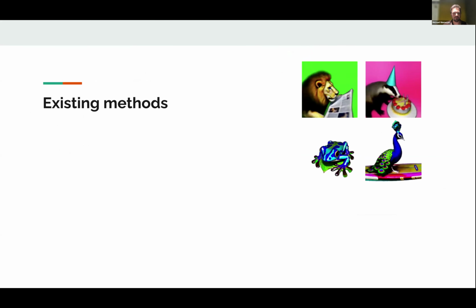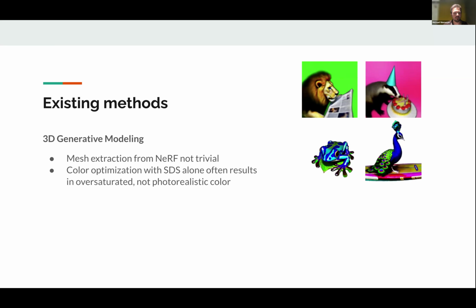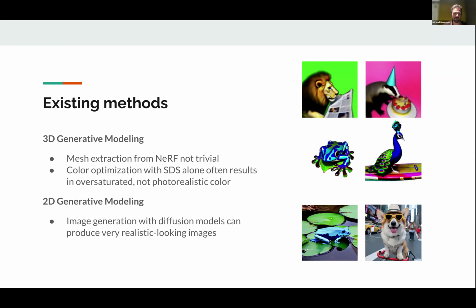Another aspect of these existing works at the time, which was quite interesting, is that the NeRF model doesn't allow for mesh extraction. And the results, as you can see here on the right, these are screenshots, looked rather, let's say, cartoonish or oversaturated. If you contrast this to the 2D generative models that you already had at that time, roughly a year ago, they looked way better, right? So of course the question is, why does this happen and can we fix this?